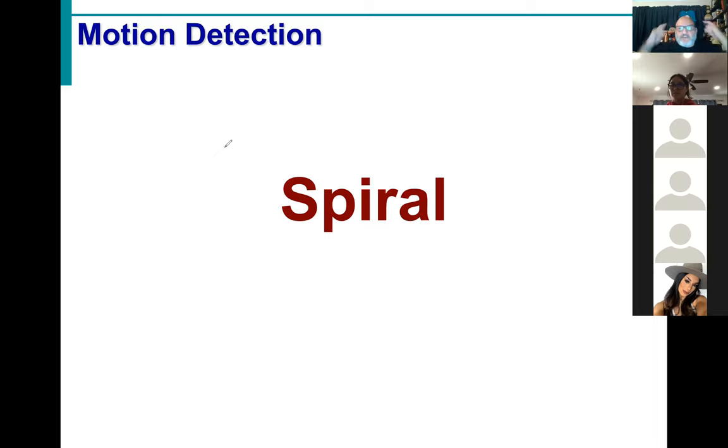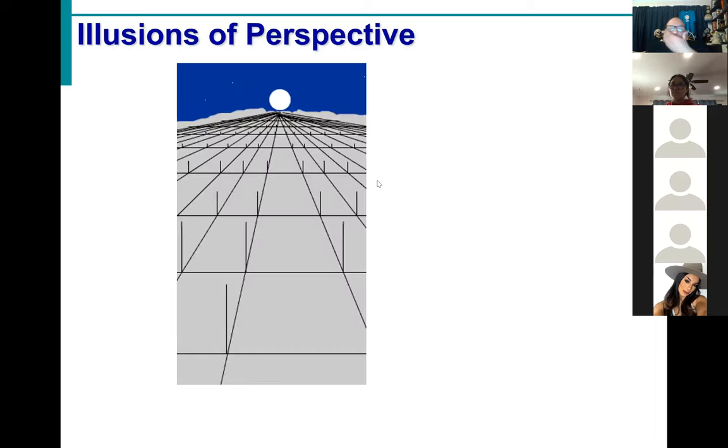What's cool about this one is this one takes place in the brain. So on this one, you can actually watch the spiral with your left eye and then look at your hand with the right eye and you'll see all the twirling, because this one takes place in the brain. All right.